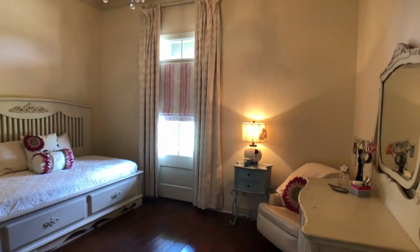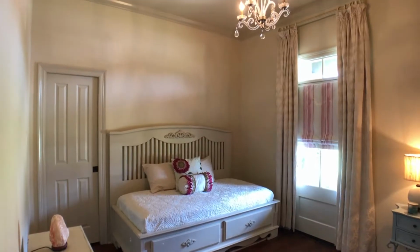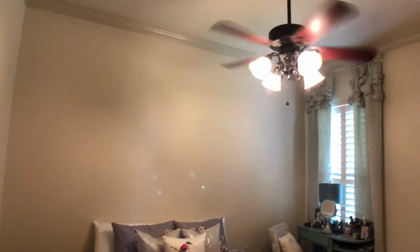On the other side of the home are two more bedrooms with tall ceilings and crown moldings, and both are painted in a neutral color palette. And the beautiful hand-scraped flooring flows throughout this home.